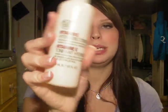And then, let's see, I'm trying to go through all my steps. I cleanse, and then I use my toner. This is the Vitamin E Hydrating Toner, and it's alcohol-free, which is good. I really appreciate that. And it has vitamin E in it, which I find to be very moisturizing for myself, so I really like the Body Shop's vitamin E products.